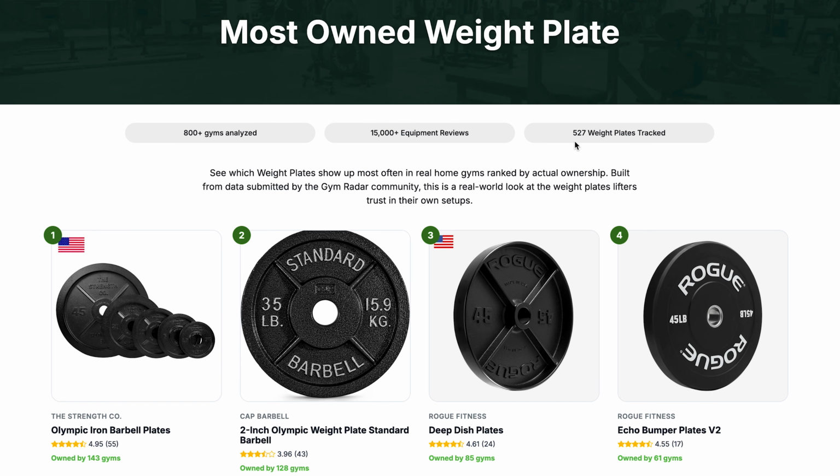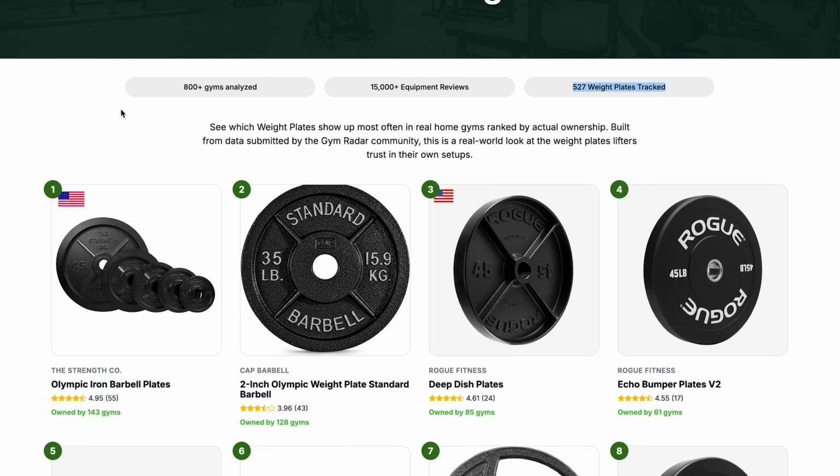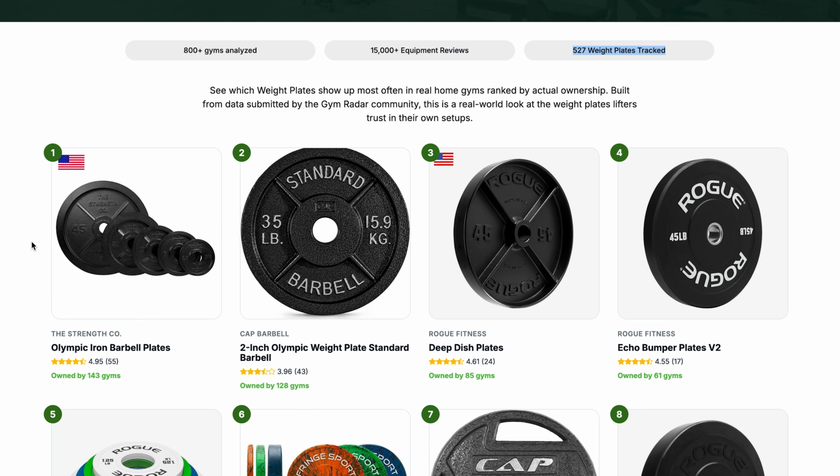Let's do plates next because that's a pretty easy one in our list also. We got to have weight plates. Got to have weight plates in a gym to get strong. And Gym Radar is tracking 527 weight plates. Number one on the list, the Strength Co. with 143 gyms having Strength Co. plates.